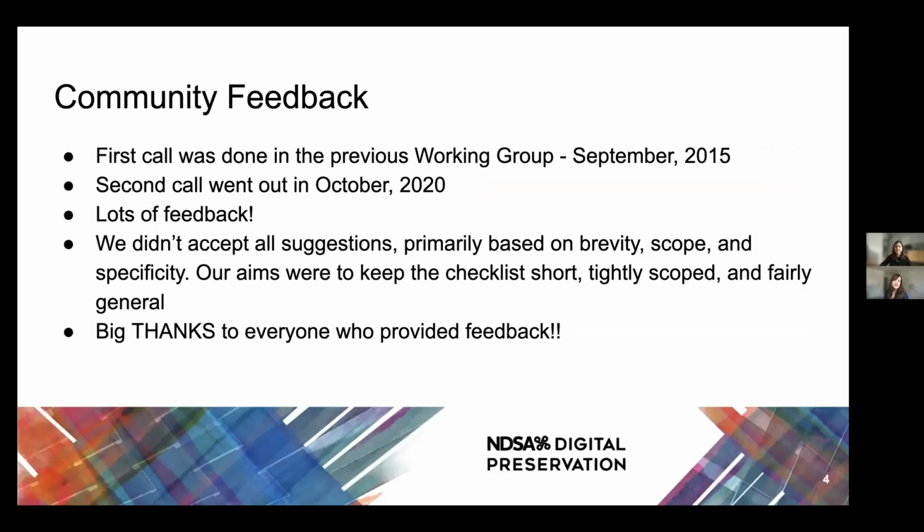Once we had a solid working draft in place, we put out a call for community feedback. This had also been done in the earlier iteration of the document. So we decided to do it again after the checklist items were grouped into the levels areas, just to verify that the grouping made sense and to see what kind of feedback we got. We received a lot of feedback, and we want to thank those who provided it.